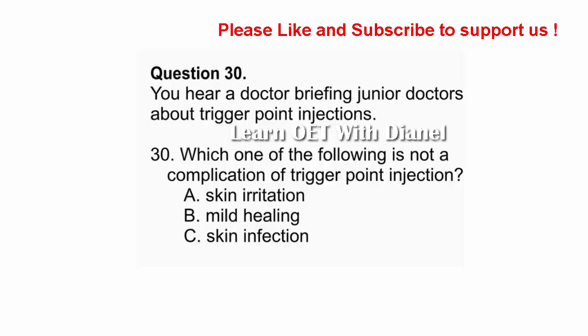Generally, up to 4 trigger points are injected in one session. However, when injecting up to 10 trigger points, the patient will feel very painful. It is essential for the patient to inform the physician when the needle contacts the painful trigger point, as this is where the medicine has to be injected. They may feel a temporary discomfort.